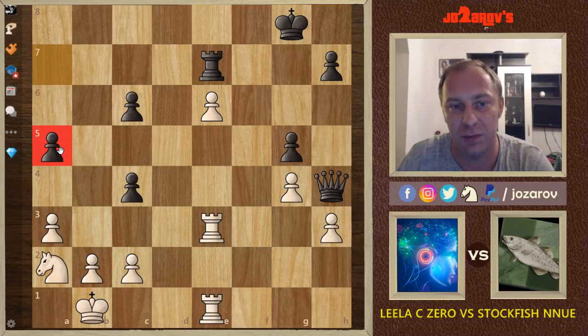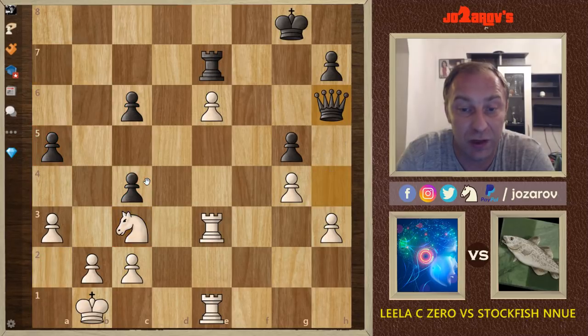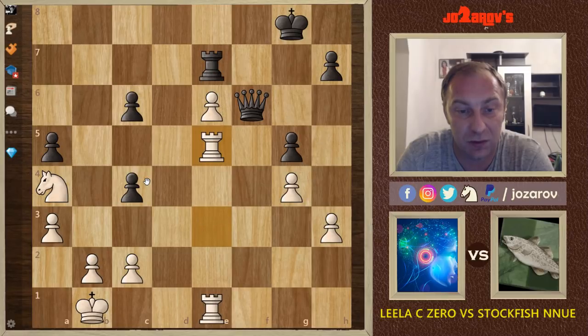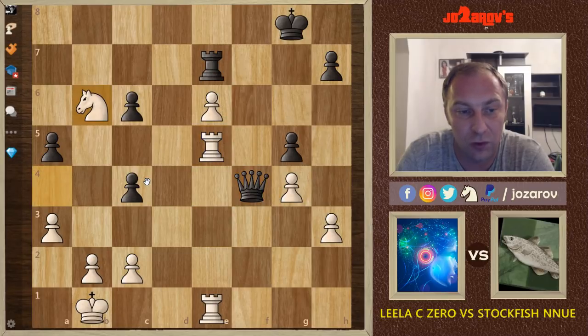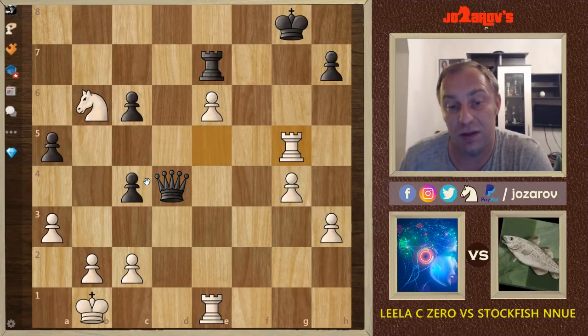again you see how flexible this knight can always jump around a little bit and attack further these 3 weaknesses, because these are all isolated pawns, so we can take them whenever we like. So knight to c3, we have queen to h6, knight to a4, queen to f6, rook to e5, here queen to f4, knight to b6, queen to d4, and now you see Leela Chess Zero grabs another pawn.